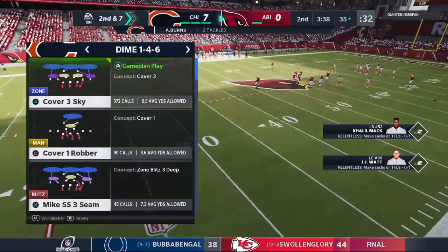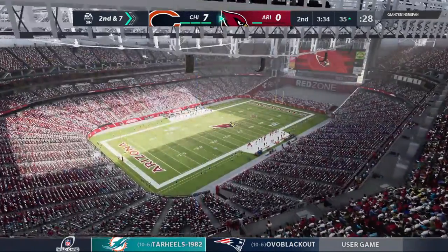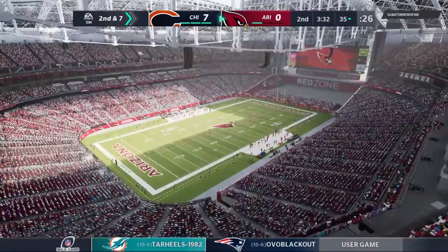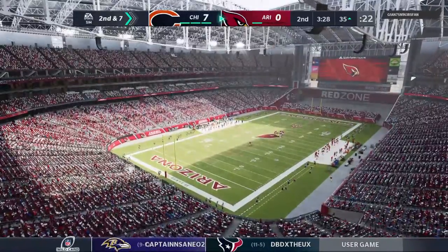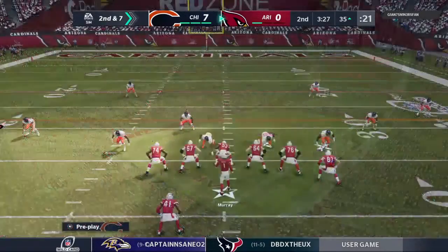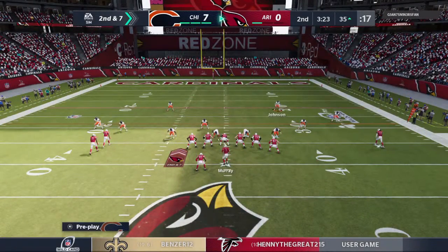All defenses worry that whenever anyone catches the ball and has a head of steam coming out of the backfield, it can turn into a big play with missed tackles or he runs through people. But they were right there waiting, and they stopped him for a minimal gain. That 1st down completion only netted him 3. 2nd and 7.